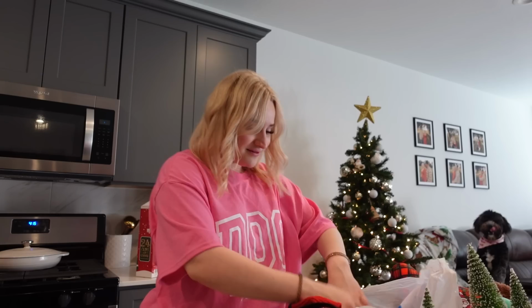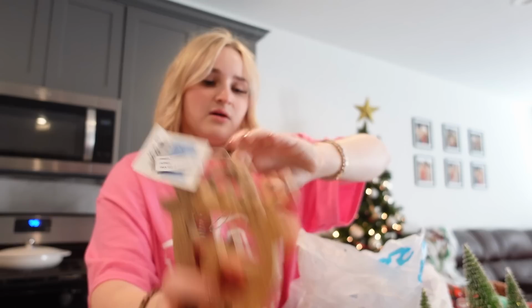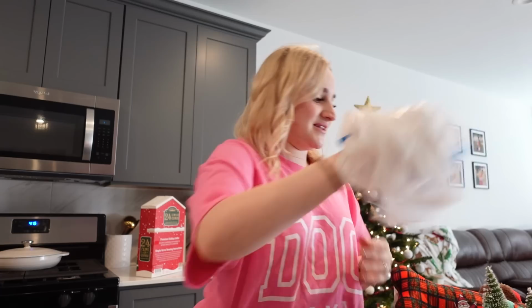Good girl. And then I got this cute little ornament. This was $4.99. It's like one of those ones that hangs on the side, and it's like a little reindeer guy. I'm trying to hurry up because my camera is about to die. This I thought was a really good deal. It was $24, and it's like the bottle brush trees, but it's on a little wooden thing.